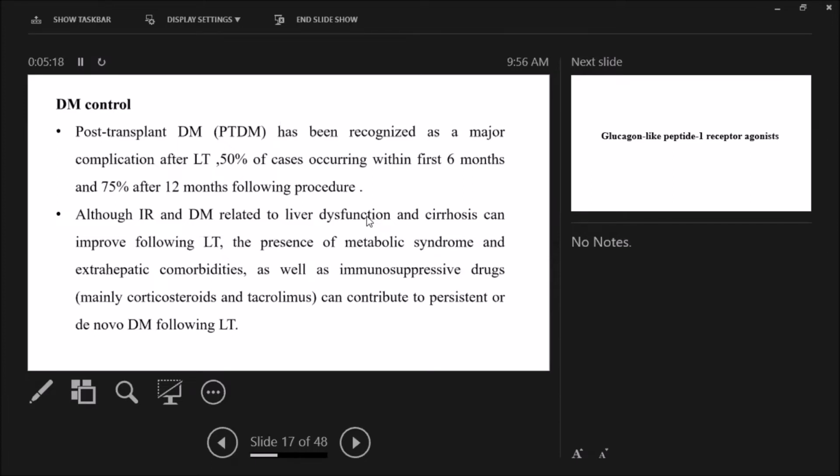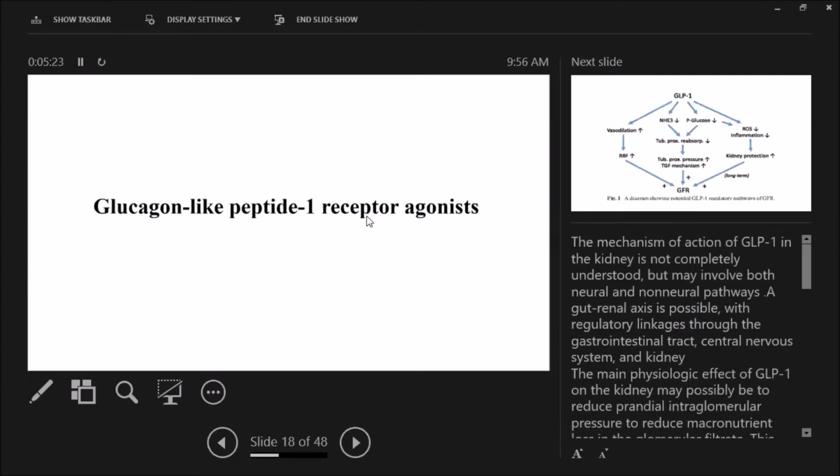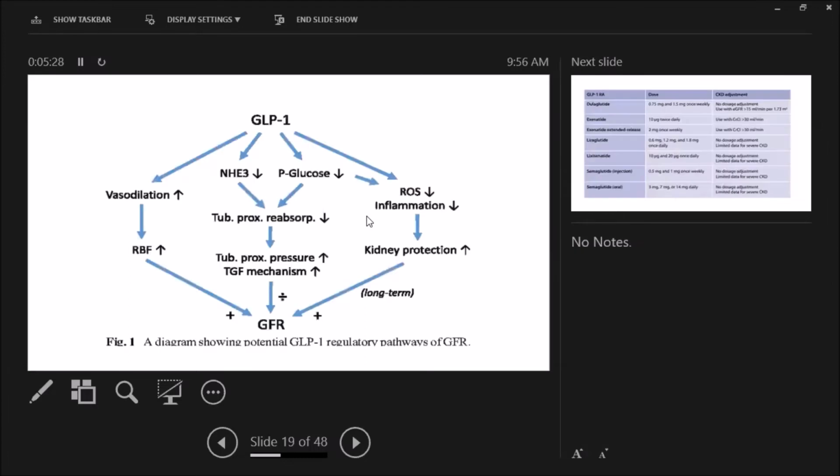How to control diabetes? Many drugs are used, but GLP-1 agonist, glucagon-like peptide one receptor agonist, acts by many mechanisms, as a vasodilator and affecting sodium-hydrogen exchanger 3, which is present in the proximal tubule and is responsible for decreased tubular reabsorption of glucose. This will lead to increased proximal tubular pressure and increased TGF, tubuloglomerular feedback. All this will lead to increased GFR.